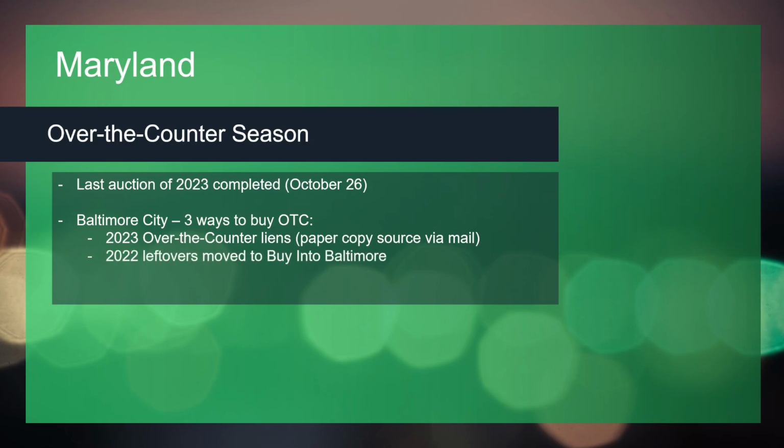The 2022 leftovers went from the paper copy source, and they've been moved into a site called Buy Into Baltimore. So we monitor that list as well and put those on Parcel Fair. And lastly, properties that fall out of 2 years of redemption on the liens and have not been bought fall into the Buy Into Baltimore website, their other program, which is more like a land bank, where you buy the properties. Those three combined total up to 2,682 over-the-counter properties. So a good chunk of over-the-counter options there if you're shopping in Baltimore City.